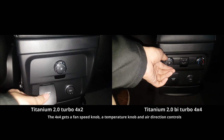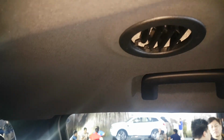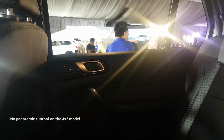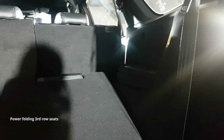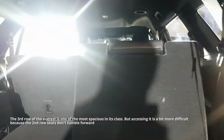Okay, so here at the back you get a fan speed knob. You get an AC outlet. You get a 12-volt outlet. Roof-mounted air vents. And then you get a center armrest, which is padded and leather covered, and you have two cup holders. And that's it. Power third row seats. And you also get a power tailgate.